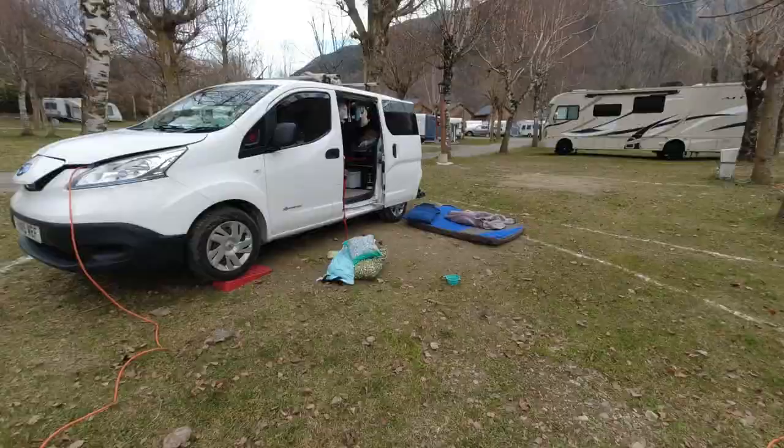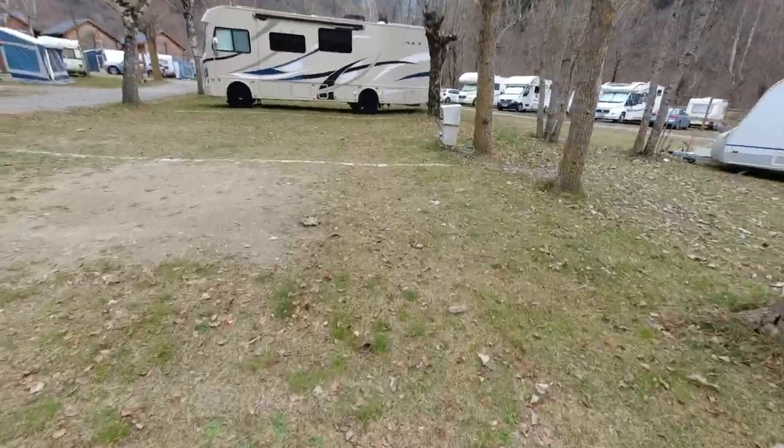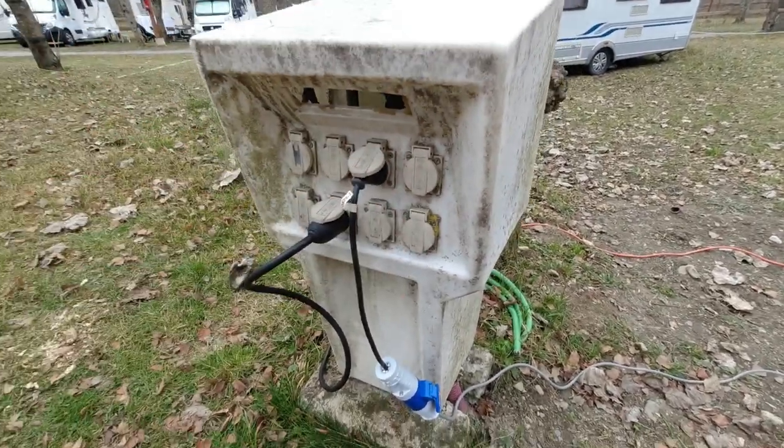Good morning and happy 2023. It's the 1st of January today. It's a really nice campsite. We've been plugged in on the hookup here. 6 amp hookup sockets, some rather manky looking plugs, but they seem to be working.